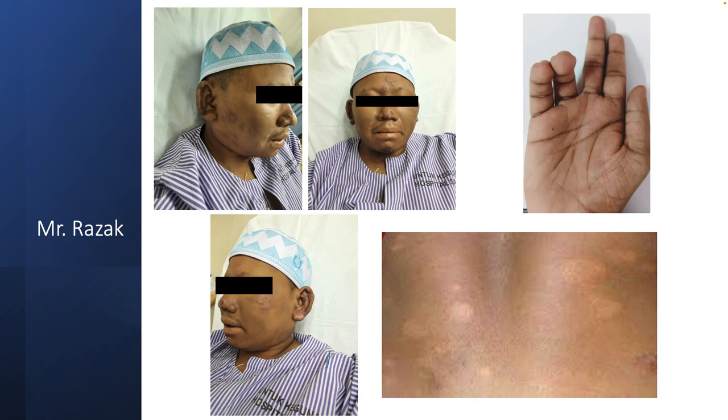Alright, okay, so check for the rash over the face. I want to check, it's a hyperpigmentation over the face. Yeah, it's hyperpigmentation and there's some nodular kind of lesion as well, as you see in the forehead. Alright, do you have any hearing problem? No hearing problem. Okay, I want to check for the tongue as well, any macroglossia? Tongue is normal.